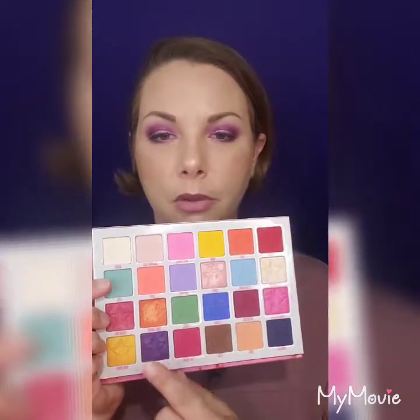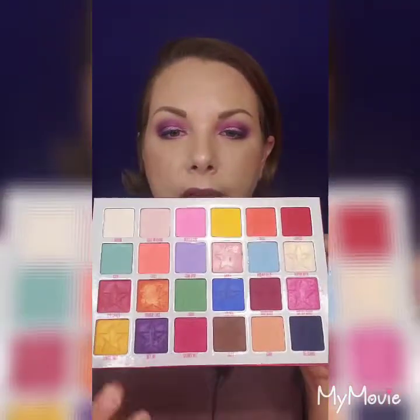So today I'm wearing this color right here. I'm wearing some of this color right here. I'm wearing this. I'm wearing this. And then I have some of this on the inner corner. This is such an all-around good palette. There are a few colors I haven't used in here.